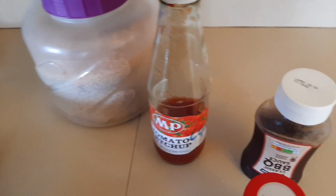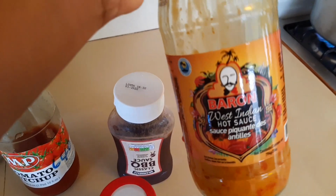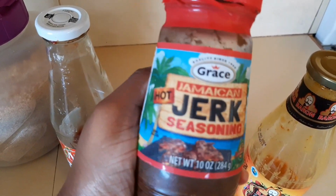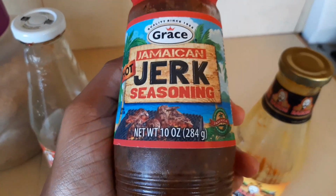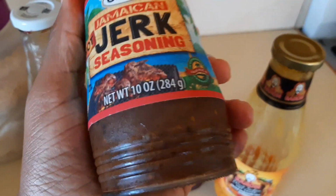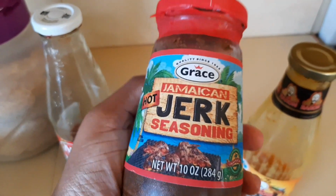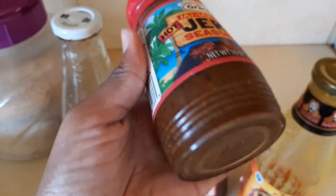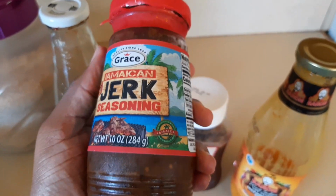We also need some pepper, although we don't use a lot of this pepper because we use jerk seasoning. And for some reason, I don't think the jerk seasoning is as hot as it used to be, because I remembered it being really hot. But now, I use the same quantity and I'm not getting that same level of heat that I used to get. But I'm not sure. Things change, so I don't know.